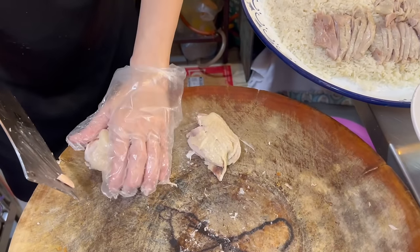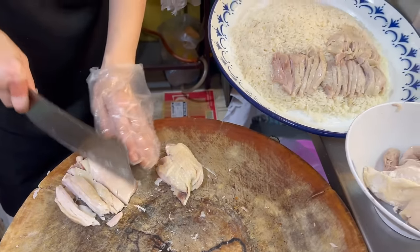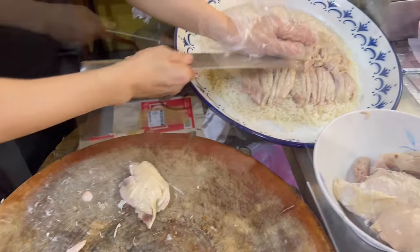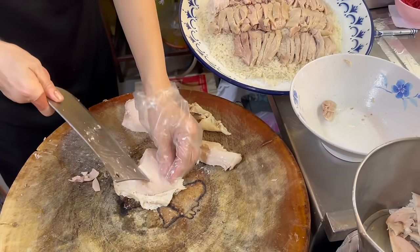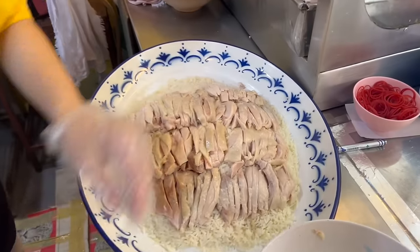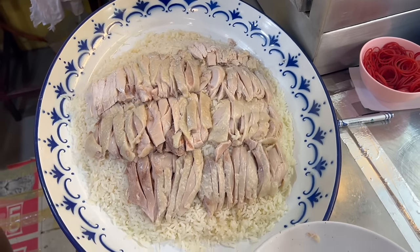That meat looks so tender. I'm so excited. It's just chicken and rice. I love it. It's so healthy. One of the healthiest food challenges I'm ever gonna do. Final pieces of chicken going right on top. There it is. Chicken rice challenge here in Thailand.